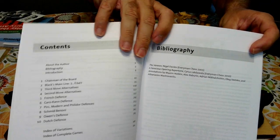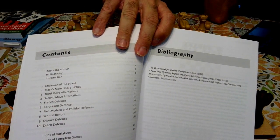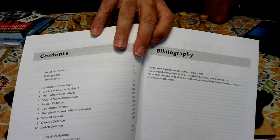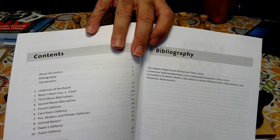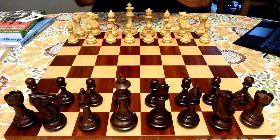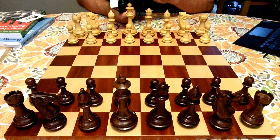With this kind of opening, in reality, Black could enter the French Defense, the Caro-Kann Defense, the Pirc and Modern Defense, the Schmid-Benoni, Owen's Defense, and of course, he can play the Dutch. So, if on d4 he plays the Dutch, what do you do? As you can see, he covered it all. So, he did his job. And that's great, because it means that when you pay your money for this book, you really get it all. And that's what I really love.